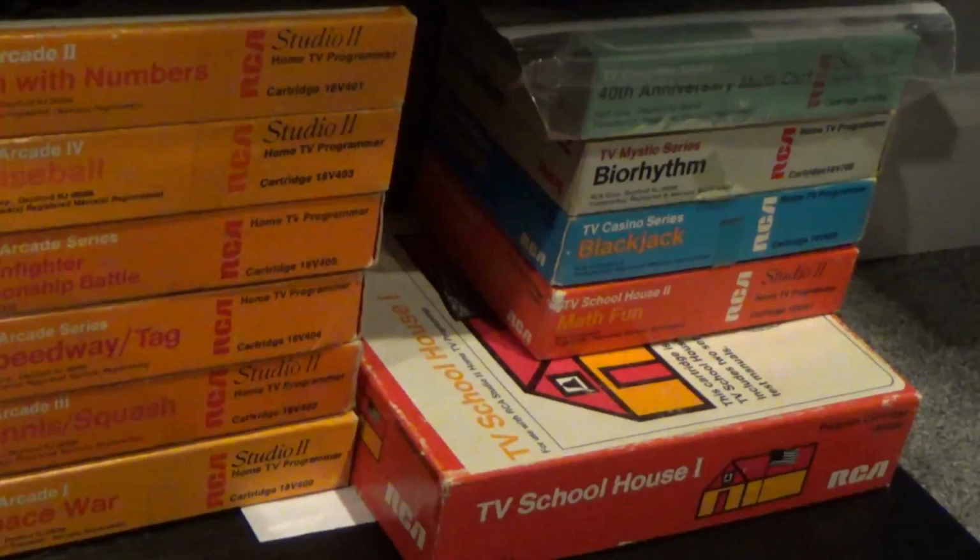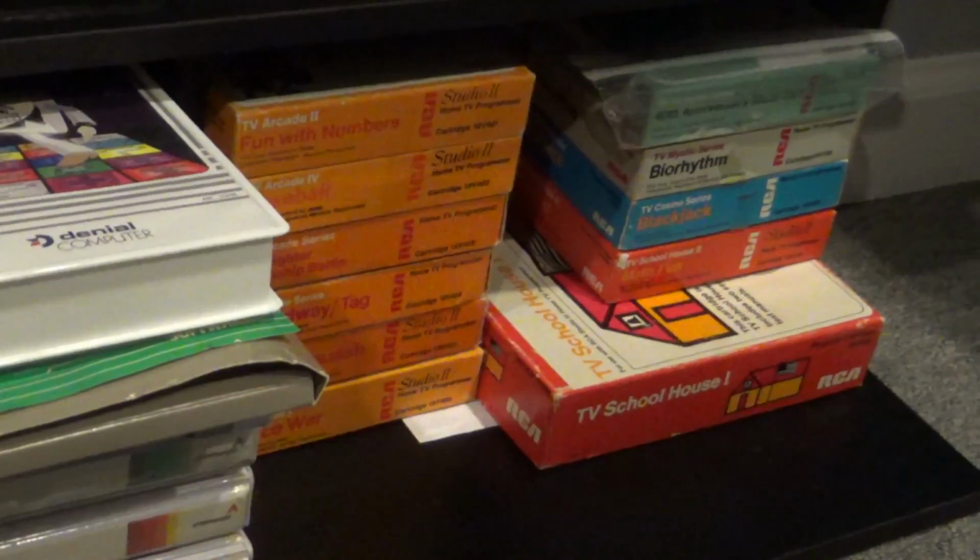RCA Studio 2 complete set. I know there's not Bingo there, but I believe Bingo wasn't commercially released. I know there was a complete copy off eBay a while back, but I don't think it was publicly released. Anyways, multi-cart right there, which is kind of cool.